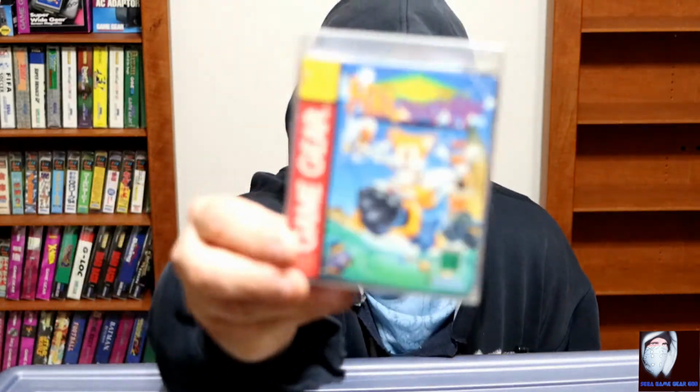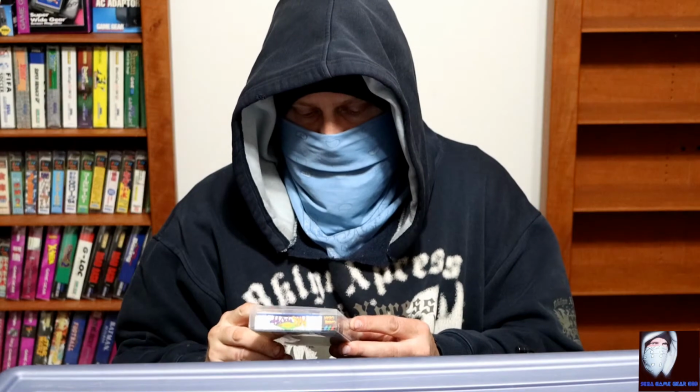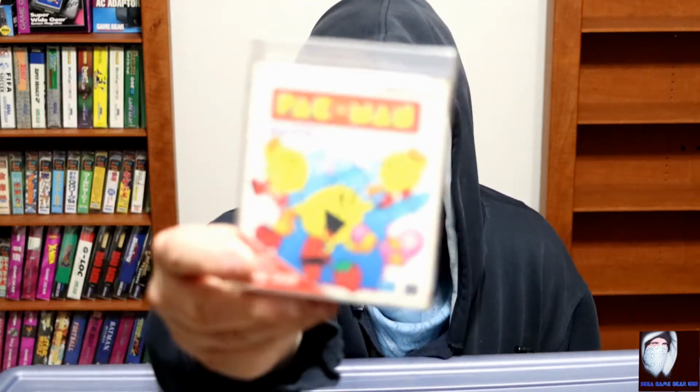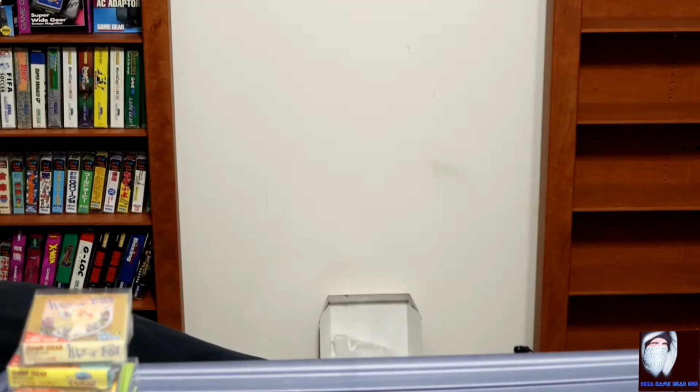We have Tails Adventures. This game, I think, goes for a little bit higher price than other games. And then you have games like Pac-Man. I'm setting these to the side and then grabbing from over here. I'm going to do the ones that I did not have to translate to know what the hell they were. Make this little stack right here.